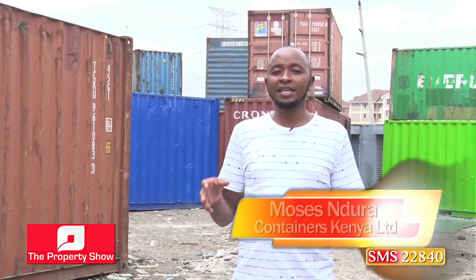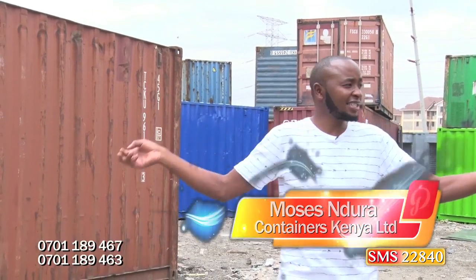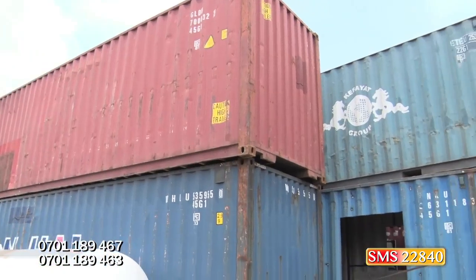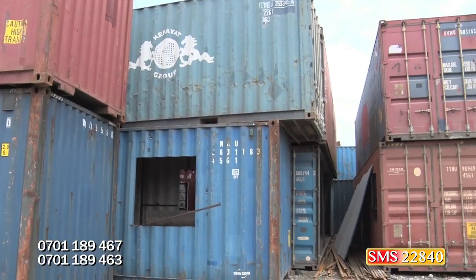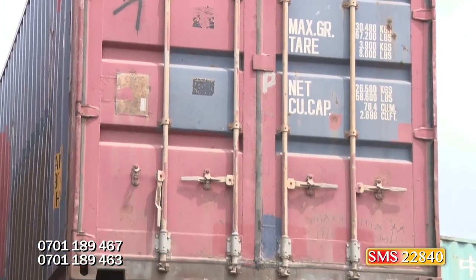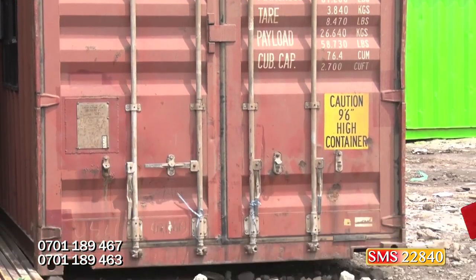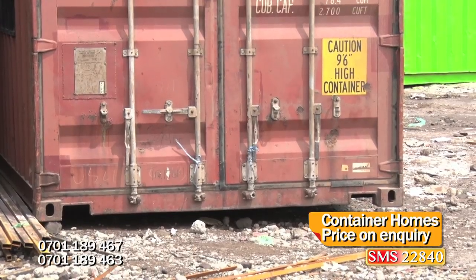At Containers Kenya, we deal basically in dry containers and refrigerated containers. These are samples of our dry containers, ideally because we only buy and sell used containers. These are containers that shipping companies have been using either to transport goods abroad and to here, and now their timelines have passed. So we buy these containers and reuse them.